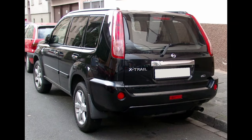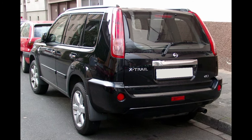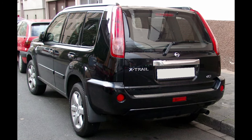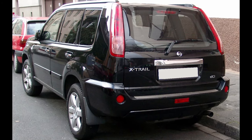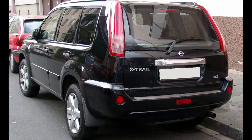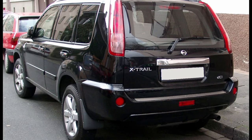It's worth noting that not all X-Trail T30 models will experience these issues, and many owners have reported trouble-free ownership of their vehicles. Regular maintenance, including oil changes and timing chain inspections, can help to prevent more serious problems from occurring. If you experience any of these issues with your X-Trail T30, it's important to have them diagnosed and repaired by a qualified mechanic to prevent further damage to your engine.